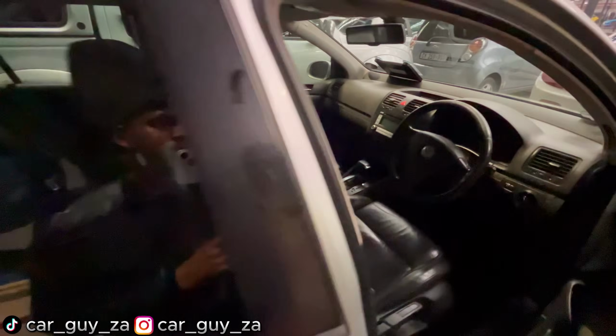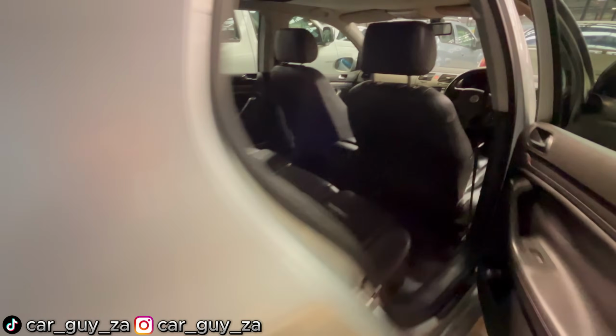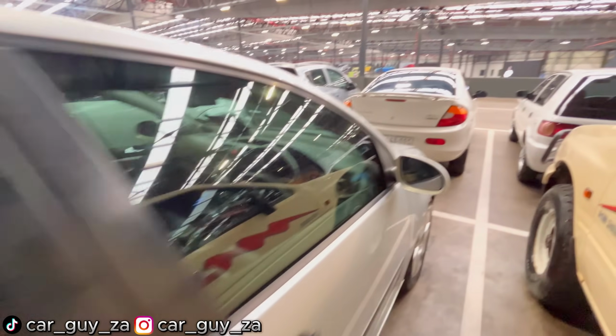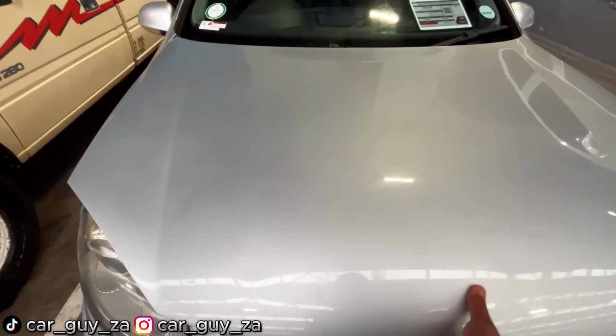You have air conditioning, power steering, and as you can see from the rear, it's quite neat and quite spacious. So like I said, it has a 1.9 liter TDI motor. Oh, struggling to open the bonnet here. And it puts out 77 kilowatts with a 0 to 100 time of 11.3 seconds.